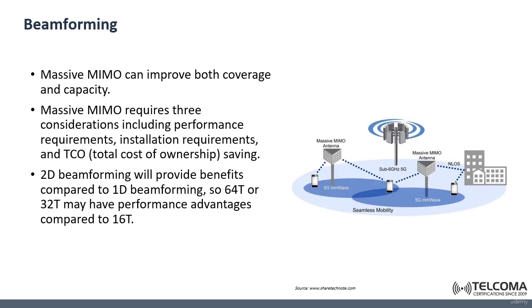So in conclusion, massive MIMO can improve both coverage and capacity, and it is a key technical solution for 5G networks. But you should also know that the deployment of massive MIMO requires three considerations: the performance requirements, installation requirements, and of course, always the cost consideration. On the other side, the technique used for beamforming will help to perform beamforming, beam steering, and beam tracking, which enable concentrating the signal reaching the end user or the user equipment.